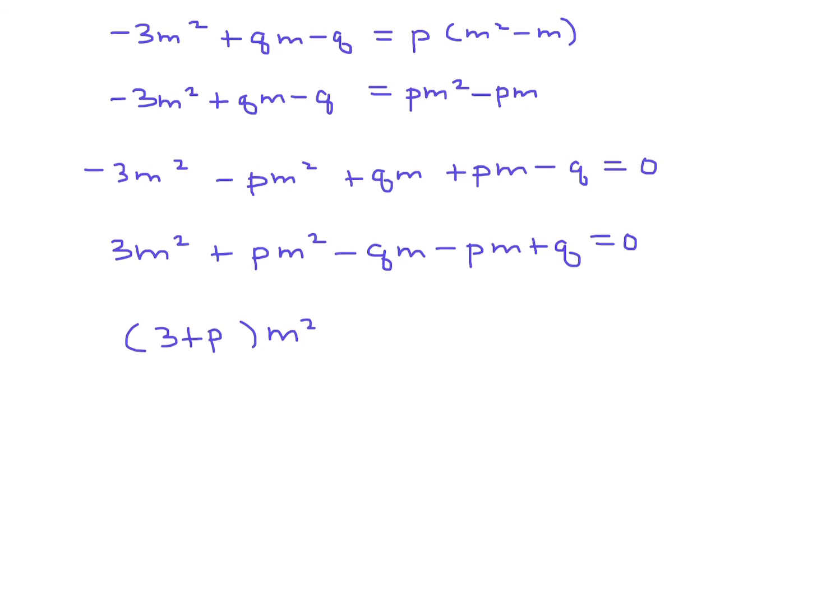So I've got 3 plus p. There's my coefficient in front of m squared. And then the coefficient in front of m looks like it'll be minus q plus p. And then I've got this lone q out front. All right, great. So it's in the form of a quadratic equation.